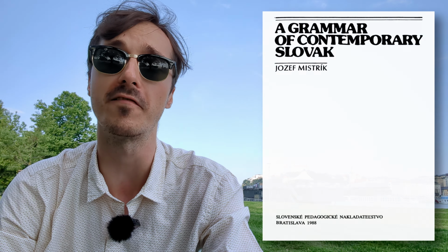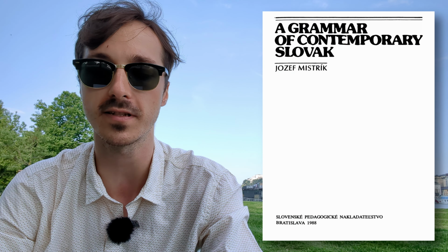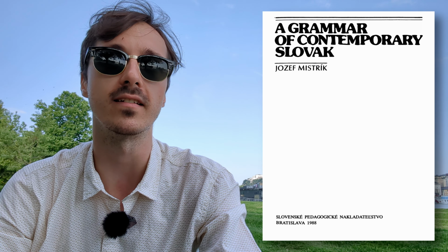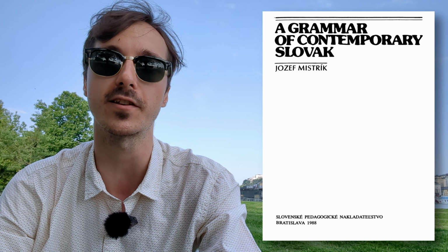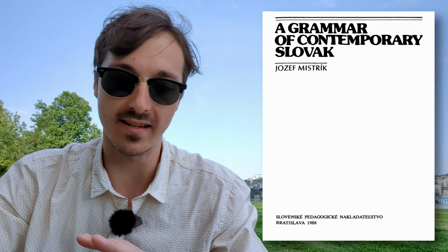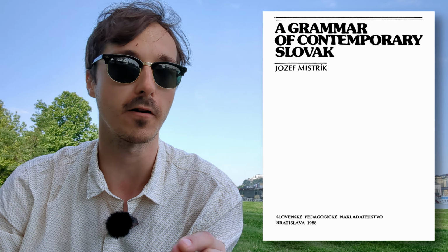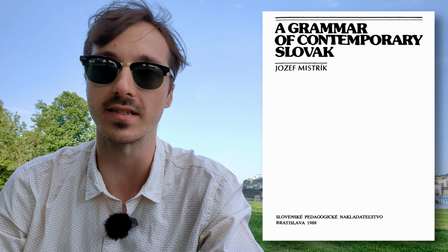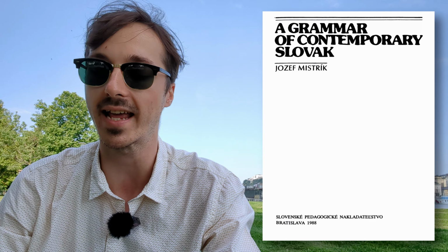Then for my final two recommendations, they are going to be two books. The first book is called A Grammar of Contemporary Slovak by Jozef Mistrík. I think this book was written in the 80s, if I remember correctly. It's not the newest book, but it does not need to be. I started to read it, and it is very detailed. It's almost like a textbook, and it lays things out very plainly. It talks about very detailed, specific rules and all these little nuances with the language. Again, I can't say more other than it's very detailed and really gets into the nitty-gritty.